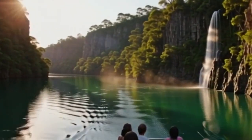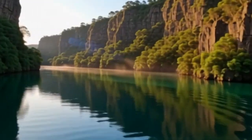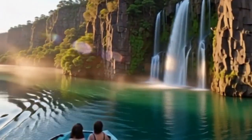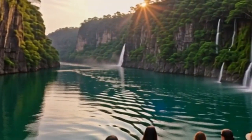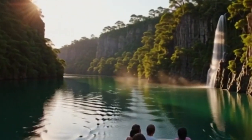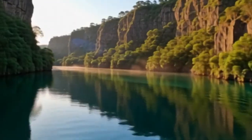Today's 9th Las Coloradas magical place is Sumidero Canyon, the vertical wonderland. Imagine a river cutting through cliffs so tall they seem to touch the sky, cliffs older than time itself. Welcome to Sumidero Canyon, a vertical wonder tucked away in the heart of Chiapas, Mexico.